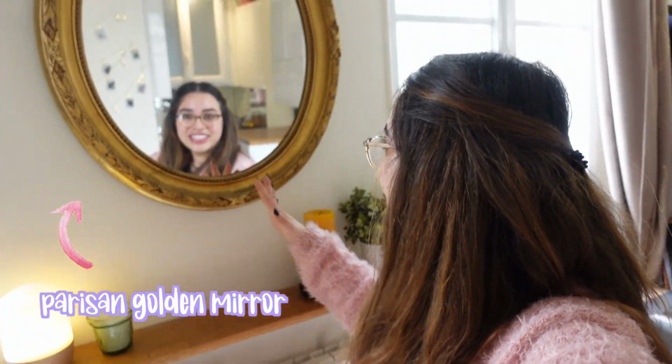The thing that I'm most proud of, if you have seen my vlogs, you know that getting a real Parisian golden mirror was something that was very important for me because I saw it in my friend's apartment. I would see it all the time wherever I would go, and I thought I want to have one myself. The thing about this is that usually most of the mirrors in Parisian apartments are so big and they're the size of the wall and they're stuck on the wall.